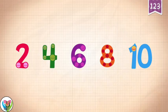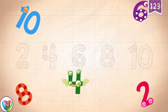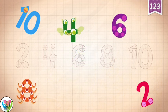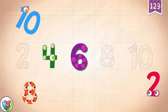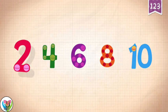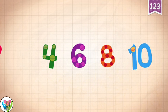10. Count by twos. 2, 4, 6, 8, 10. 4, 6, 8, 10. 2, 4, 6, 8, 10.